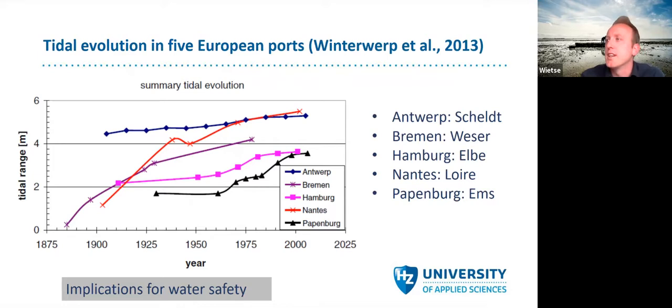This is, however, not unique to the Scheldt system. This is the tidal evolution for five European ports plotted from a paper by Winterwerp and co-authors in 2013. So what you see here is the tidal range on the vertical axis and time on the horizontal axis. And these are, let's say, five European ports that are also highly maintained and kept open for shipping. And essentially, we see for all of them, to a greater or lesser degree, that the tidal range has gone up. And this, of course, has, for all of these major ports and the cities that are actually located there, major implications for water safety.